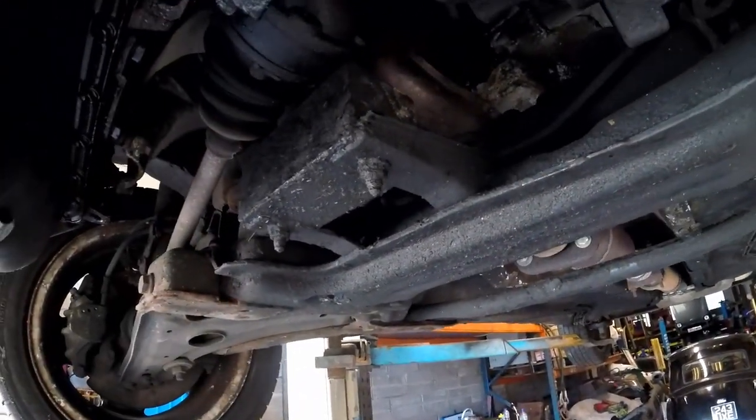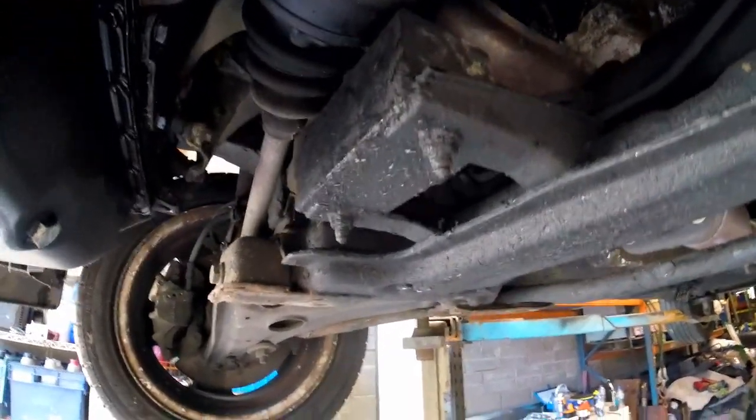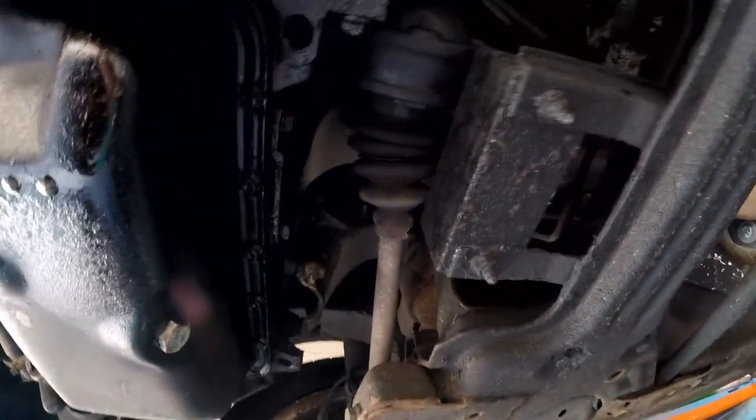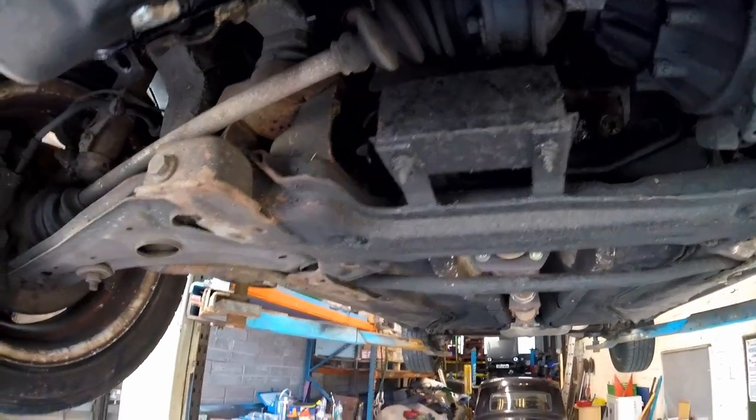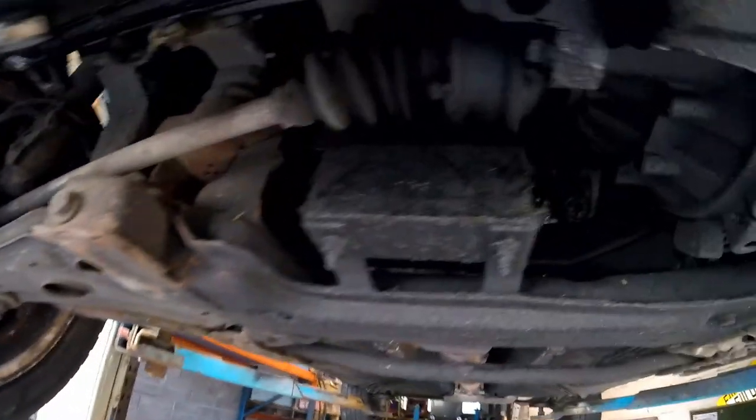It looks like wood. On the end, you can see the end grain. What does that actually do? It's just a shield that goes around the drive shaft. Yeah, maybe it's not. Don't know.